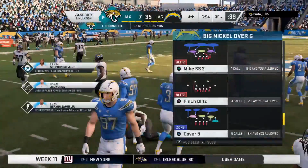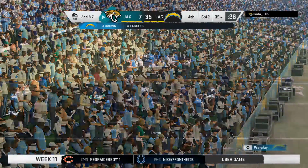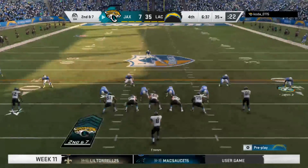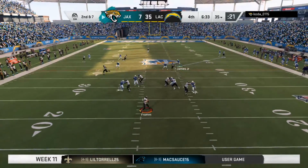A gain of 3, 2nd down. They tried a quick hitter inside, but that one was swallowed up, because what they're hoping is that those big defensive linemen will take the bait and move laterally and open up a crease that they can run through. Didn't happen on that play.